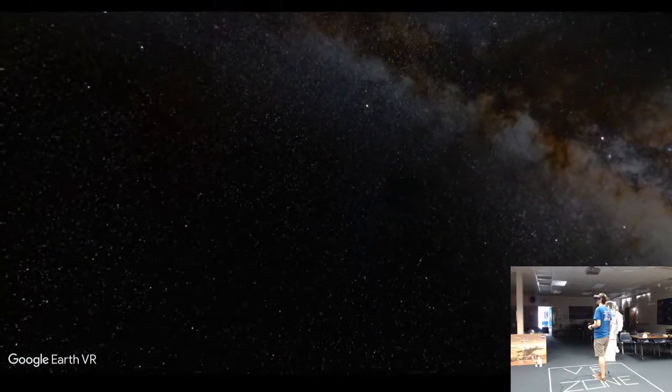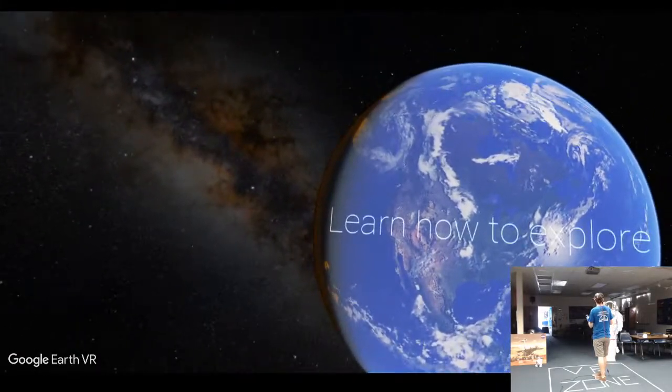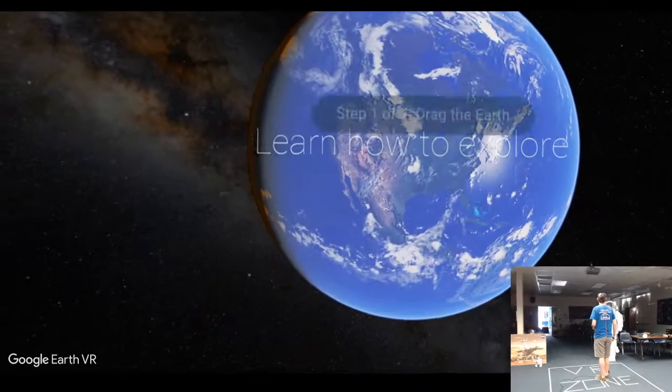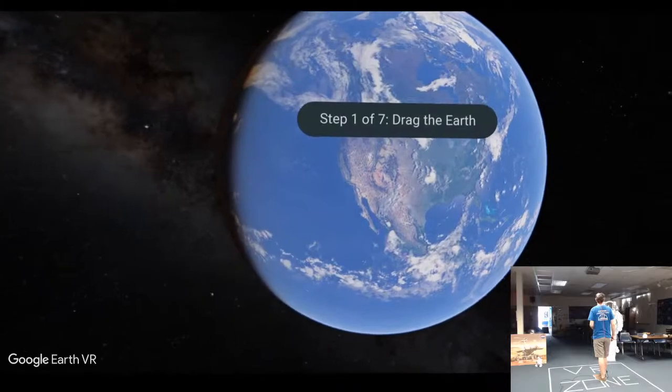Absolutely amazing that humans have modeled the entire Earth at this point, and that you can explore anywhere on the planet.